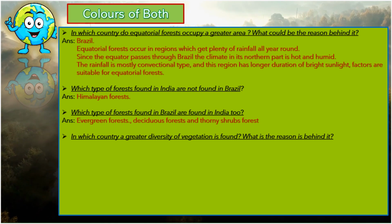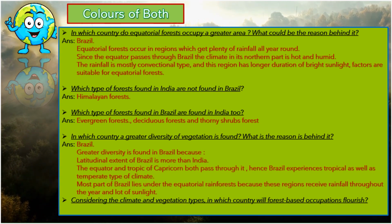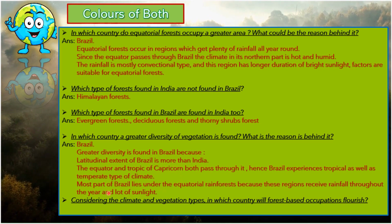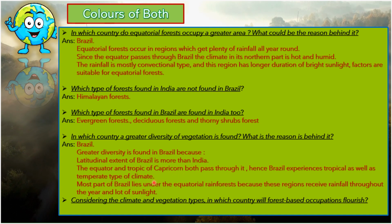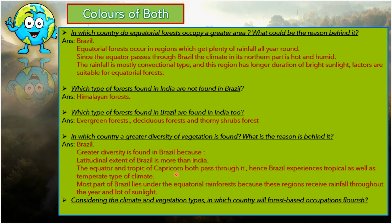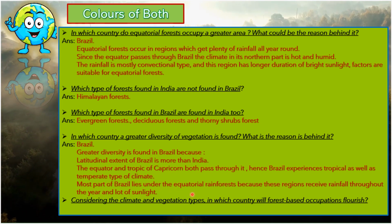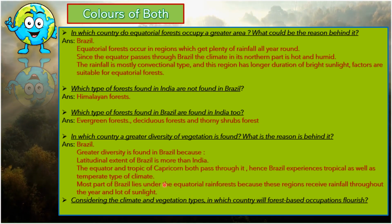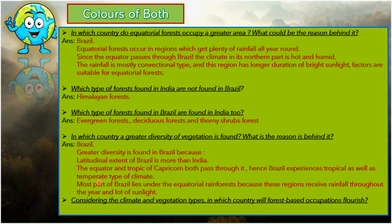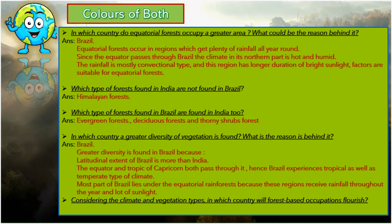The fourth question: in which country is a greater diversity of vegetation found? What is the reason behind it? Naturally, the greater diversity of vegetation is found in Brazil. The reason is that the latitudinal extent of Brazil is more than India. The equator and the Tropic of Capricorn both pass through this country. Hence, Brazil experiences tropical as well as temperate climate. Most of Brazil lies under the equatorial rainforest because these regions receive rainfall throughout the year and a lot of sunlight. Hence, maximum vegetation and greater diversity is found in Brazil.